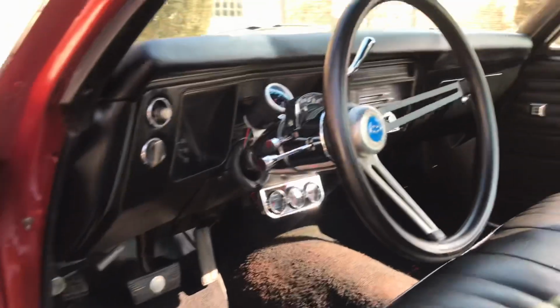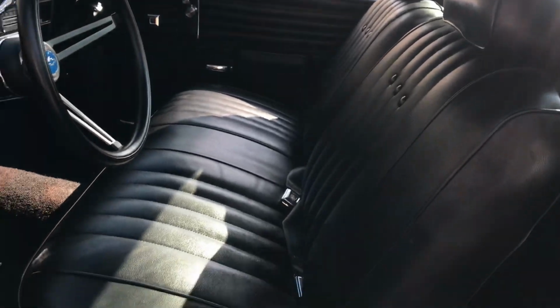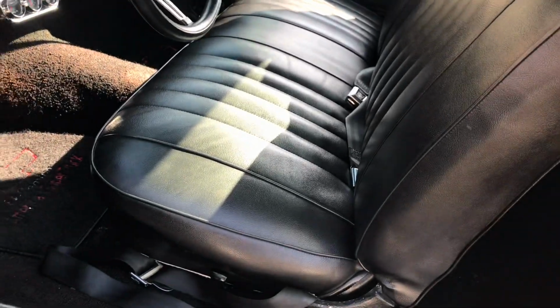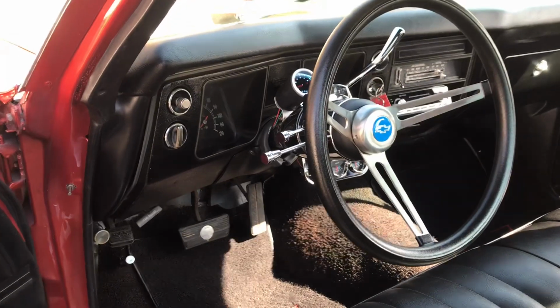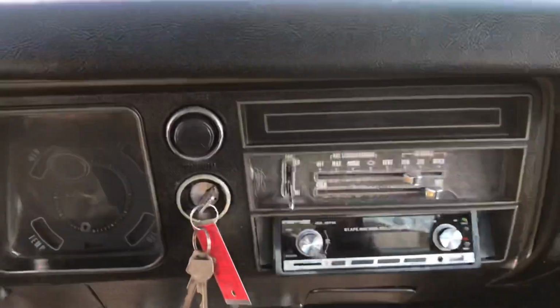Door panels are nice and clean, no kicked open markings. No punctures or scuffs or scrapes, nothing like that on any of the seats. Seats are extremely nice, black vinyl. Adjustable steering wheel.